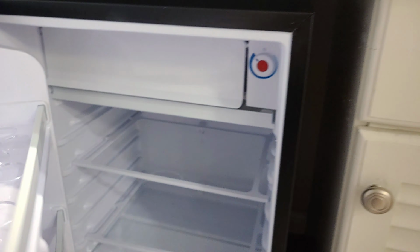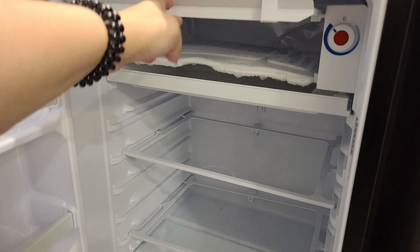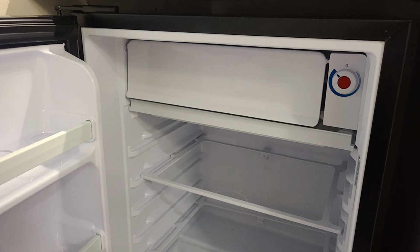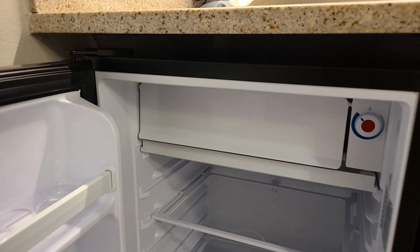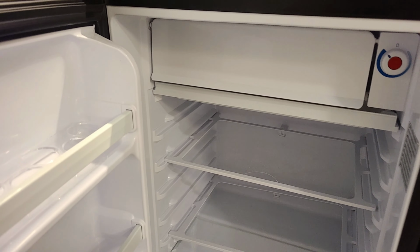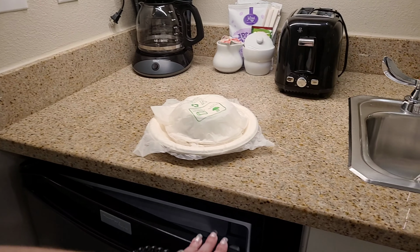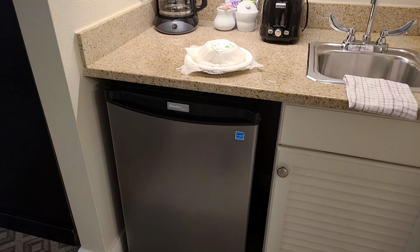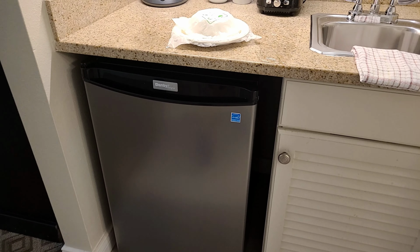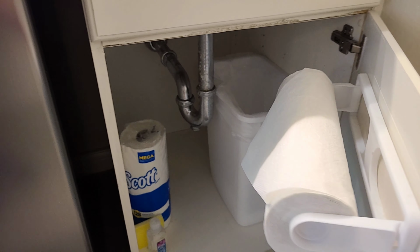Let's see if this one, here we go. We have a small freezer section in this fridge, which is a plus. I like having the freezer so that we can kind of cool things off. I mentioned having an ice pack, but also just on hot days, like it's been here recently, having a way to freeze a water bottle or two would be really nice so it stays cool longer.